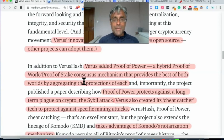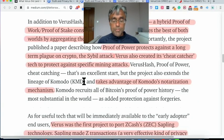Proof of power protects against Sybil attacks. It also created its cheat catcher tech to protect against specific mining attacks. Now, not only does it do this through the proof of power algorithm, it also takes advantage of Komodo's notarization delayed proof of work. And how that works is every few minutes or so, all the transactions on Verus coin are hashed onto the Komodo blockchain, and then those are hashed onto the Bitcoin blockchain.